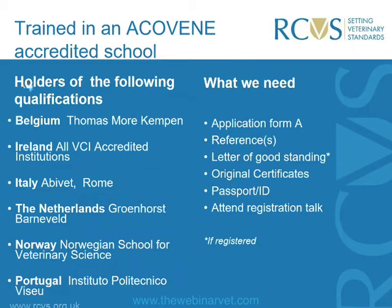So these are the list of ACAVEN accredited schools. You will see that holders of qualifications from Belgium, Ireland, Italy, the Netherlands, Norway and Portugal may have qualifications that are acceptable. But there are currently 76 schools recognised by ACAVEN. 66 of them are in the UK and the remaining are located in Belgium, the Republic of Ireland, Italy, the Netherlands, Norway and Portugal.